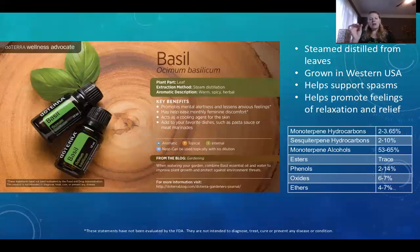Use the toothpick method, where you just take a toothpick, dip it in the oil, and then swirl it in your finished product. Just do that until you get the desired flavor. You don't want to put in a full drop. It can be a little bit overwhelming, but it can be very delicious too. I'm not really one to give cooking advice because I don't cook, but it can definitely help. It is very strong, so definitely use the toothpick method.